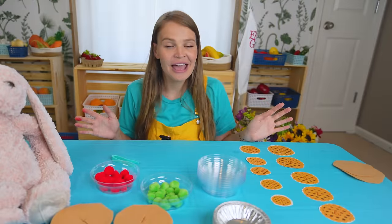1, 2, 3, 4, 5. Here's a yummy pie with 5 apples. Yum, yum, yum. Let's make another one. Let's make another pie together. And how about we do this one with number 8? Let's count 8 pom-poms as our apples.